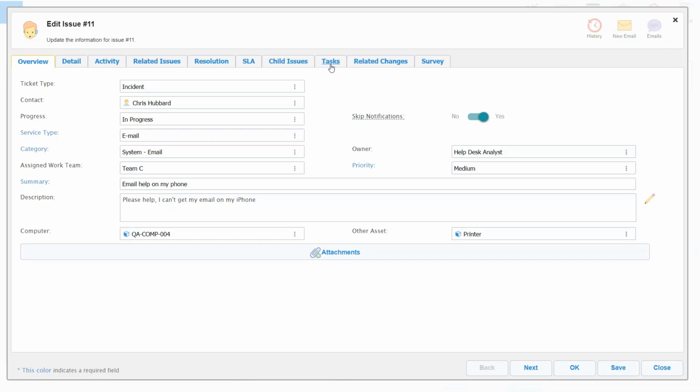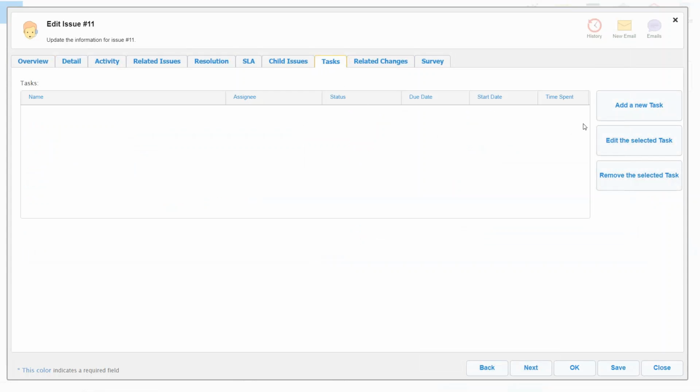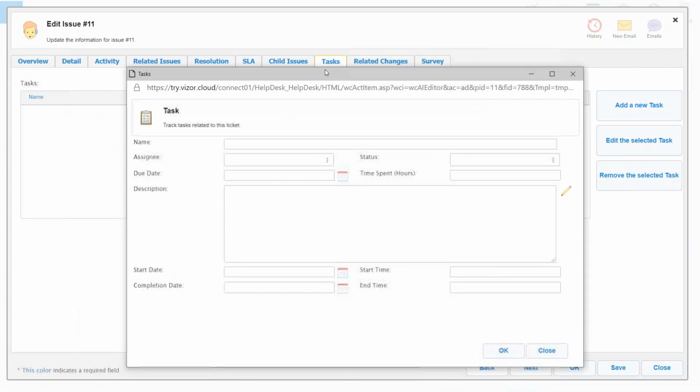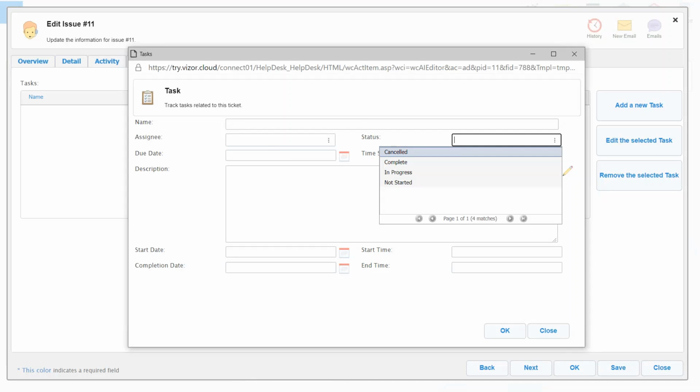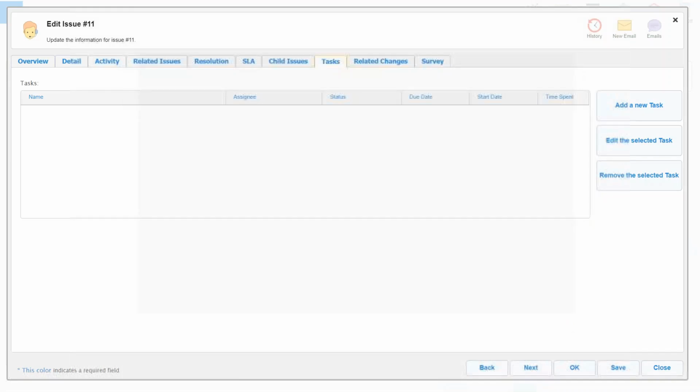We also have a new tasks tab, which allows help desk analysts to assign a task related to a ticket to an individual. So this may be somebody actually outside IT, and you can separately track the life cycle of that task separate from the actual ticket itself. As you can see, you can have many tasks which are linked to a ticket, each with their own active life cycle. Oh, that's very cool. I didn't know that. That's a very cool new feature.